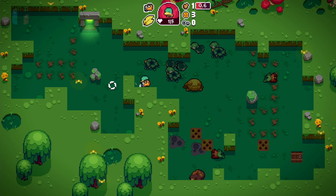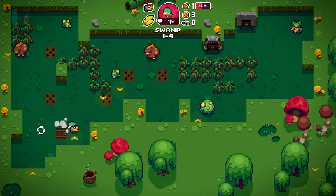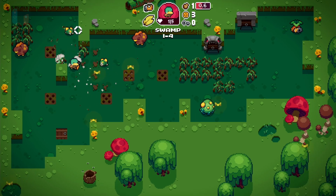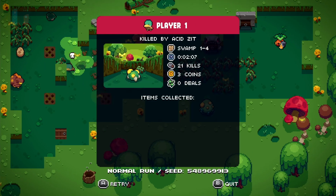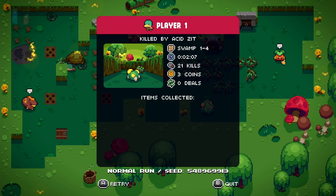I was checking the price. This is a $1.70 game. So again, it's in the higher bracket of the sale games. But oh my goodness, is it worth it? I would pay full price for this. Absolutely no problems. And then I've died there really early on. But there you go. So you get to the end of your run.